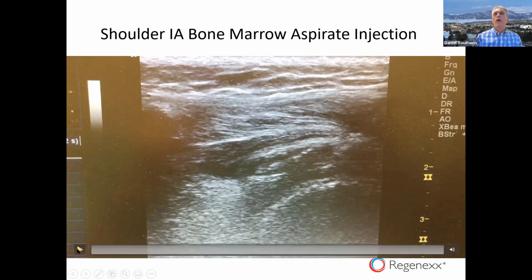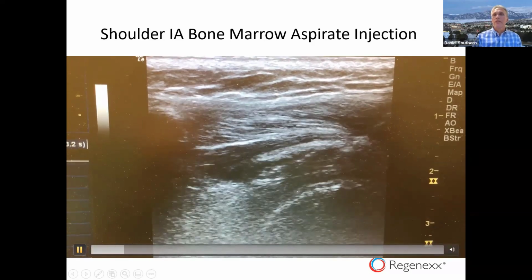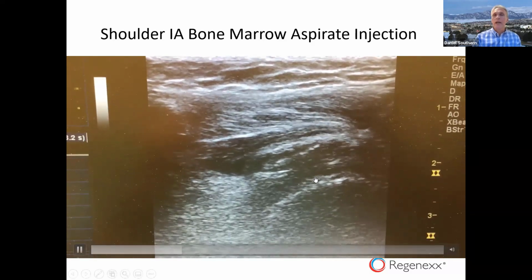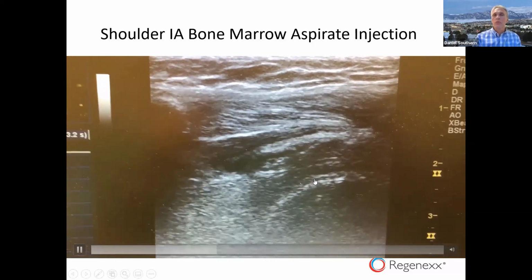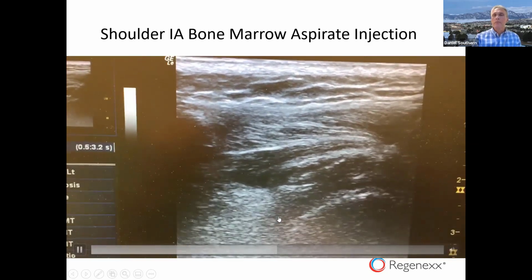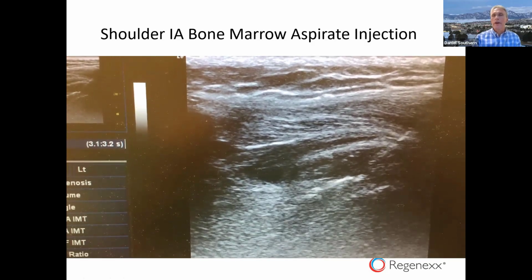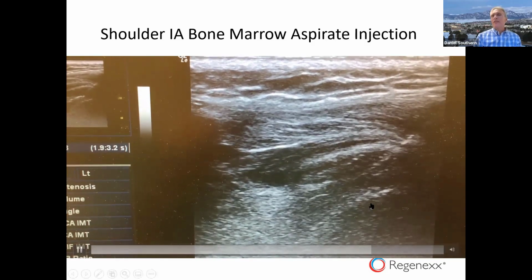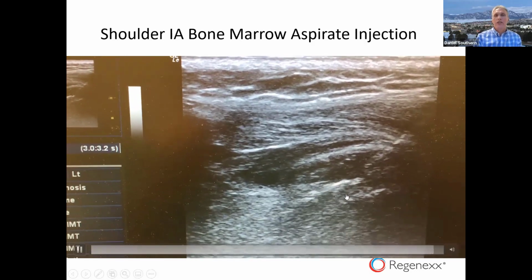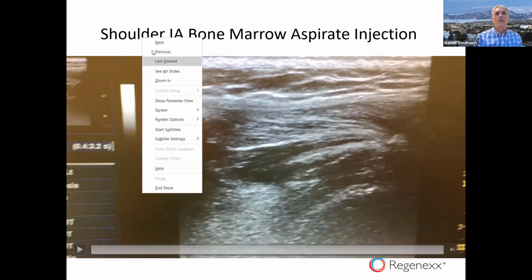This is a bone marrow aspirate injection. So this is a stem cell procedure. There's the needle. You see it coming in. You can see the tip of it right here. And then we inject. You're going to see this capsule light up. Right there. So that tells me without a doubt that we've got the medicine where we need it to go. It's this type of visualization that is really key.